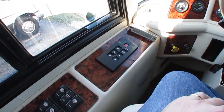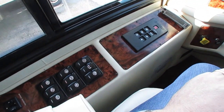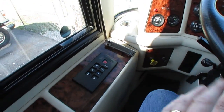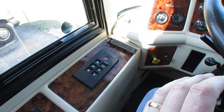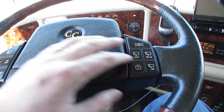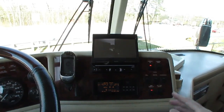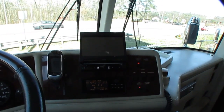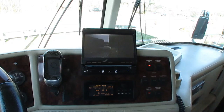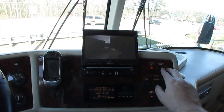Air brakes, air suspension, of course. 6-speed Allison adaptive transmission. You got power upper and lower mirrors, turn signals in the mirrors, heated, of course. You've got the exhaust brake, redundant controls, flashers, wipers, things like that. Got a Clarion, and this all works. Very nice stereo. It's got the camera, and you can see it works, and you can go between your side cameras and your rear camera.